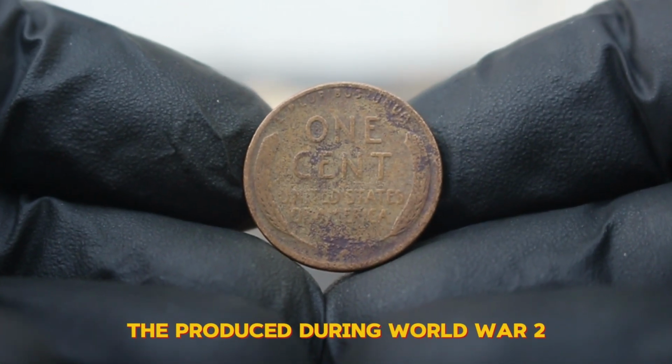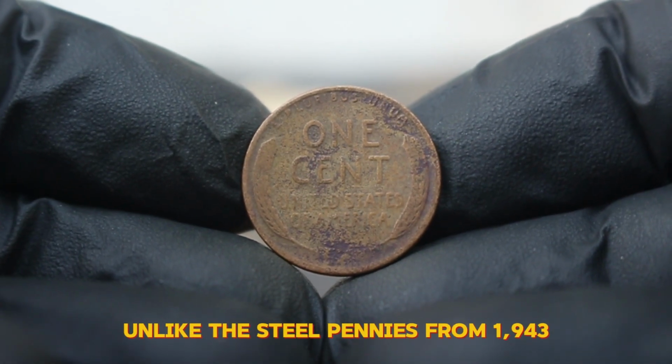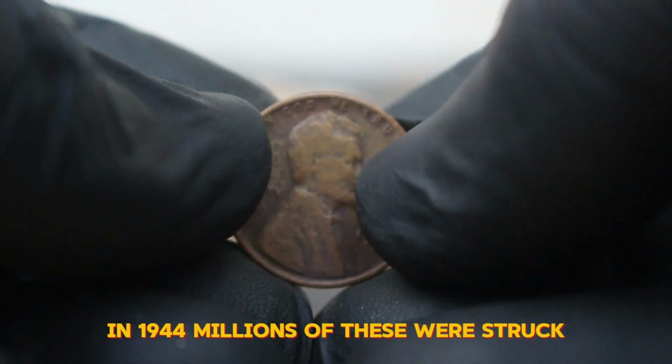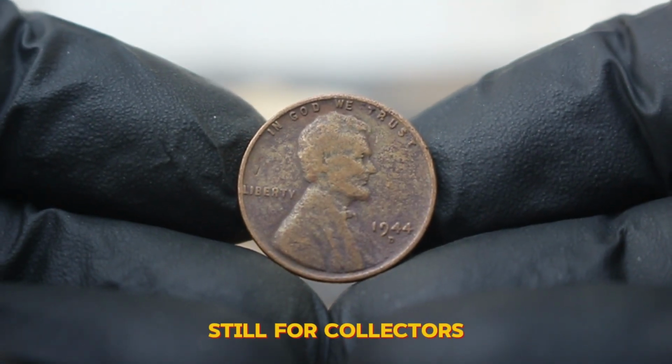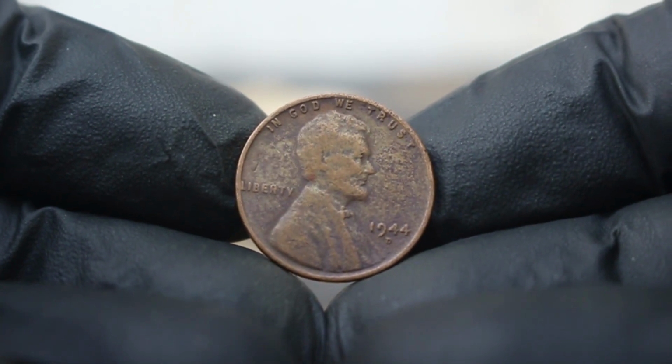Produced during World War II, this penny is notable because it's made of copper. Unlike the steel pennies from 1943, in 1944 millions of these were struck, making this penny fairly common. Still, for collectors, this date and mint mark combination hold a lot of interest.